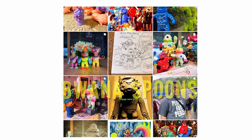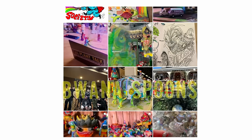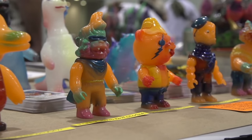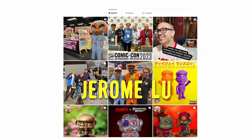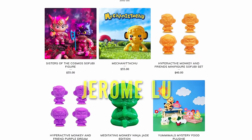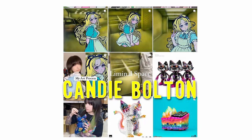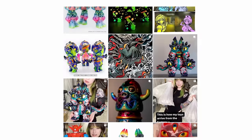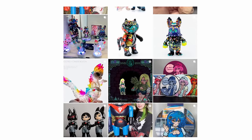And we got my man, BWANA Spoons. You can see the Richard Scarry influence in a lot of his design. Very charming. I really, really like these little characters he does right here. We got Mr. Jerome Liu, recently introduced to him. Look at some of this work. We've got Miss Candie Bolton. We've shown some of her work earlier in the video. Very intricate design. Does a lot of kaiju and other little and cute things as well.